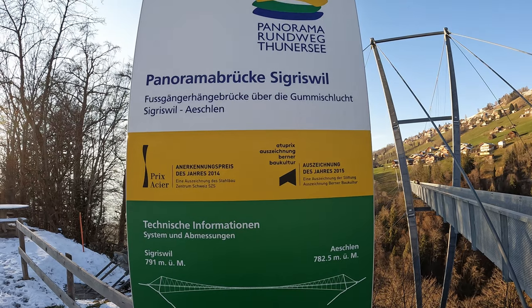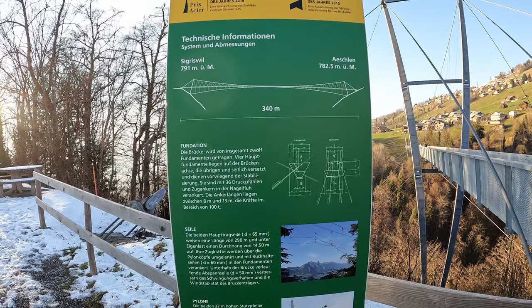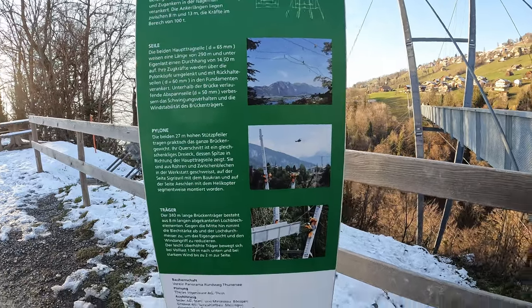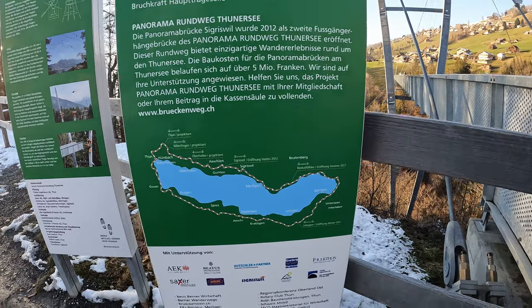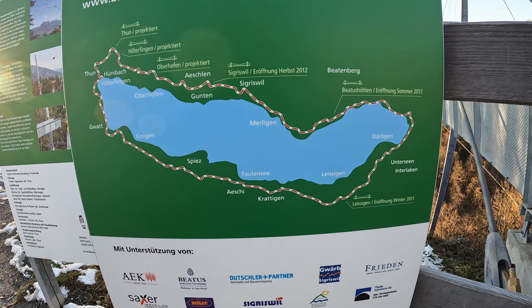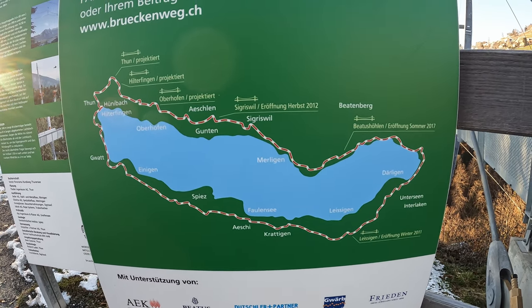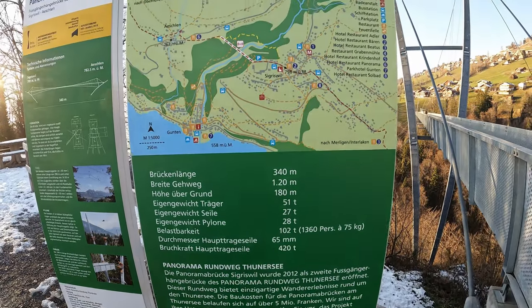Today I'm in Sigriswil, a town above Lake Thun, and we enjoy this nice suspension bridge, a panoramic bridge, which belongs to a round walk hiking trail around the whole Lake Thun. We will see how amazing the view is from this suspension bridge here in Sigriswil. So here we can see this panoramic hiking trail around the lake, and this suspension bridge is a very nice part of it with an amazing view, especially now in the evening sun.